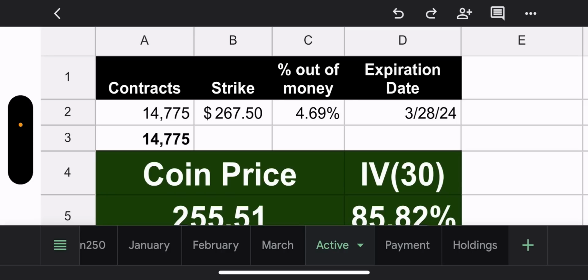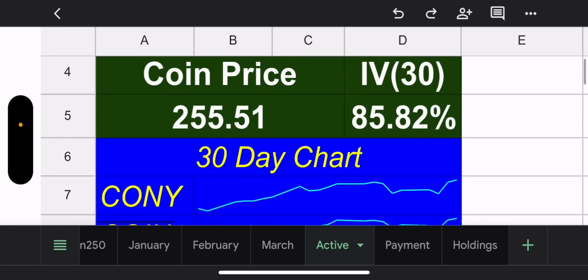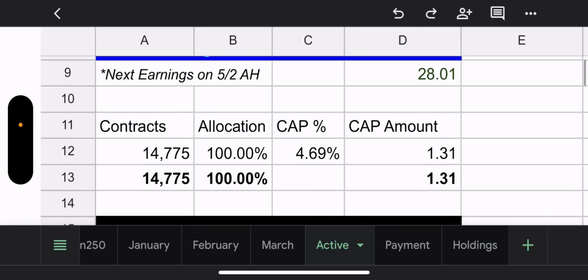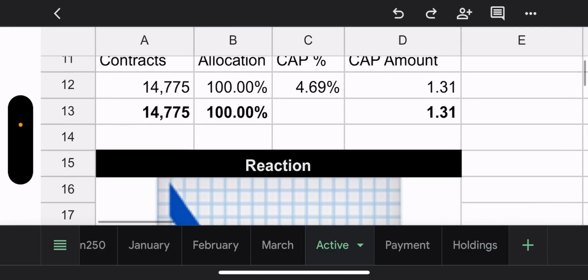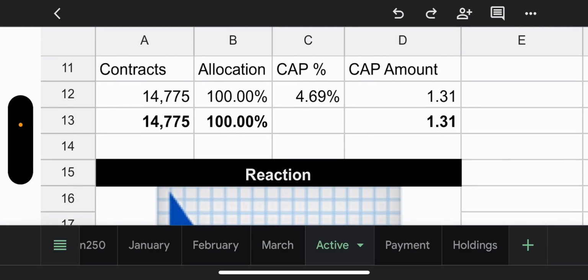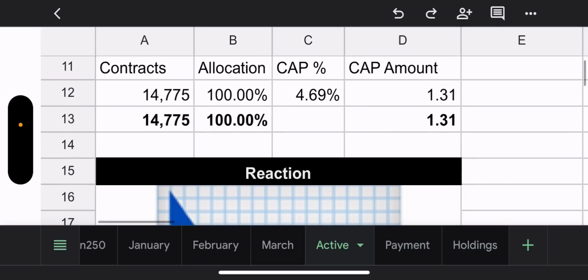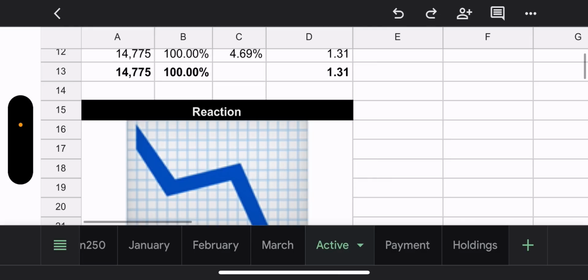Expiration date, again, 3/28, 4 trading days. Coin price, 255.51, 30-day IV, 85.82, 30-day chart, amazing. And then CONY price is 28.01. So we could capture $1.31 next week, which is not much, but we're up so much. It's hard to get angry.